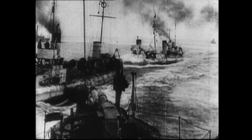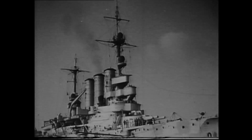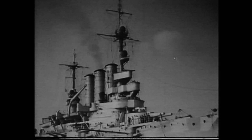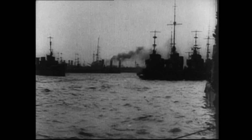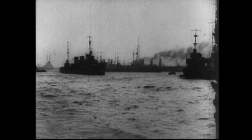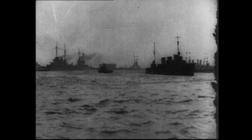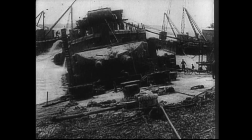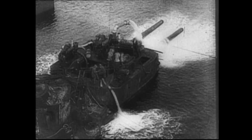In 1918, with the war lost, the German High Seas Fleet sailed into the British base at Scapa Flow in the Orkneys to surrender. The ships were impounded, but the German Imperial Navy was to deliver its final blow to the British. They scuttled the entire fleet of battleships, battlecruisers, and destroyers.